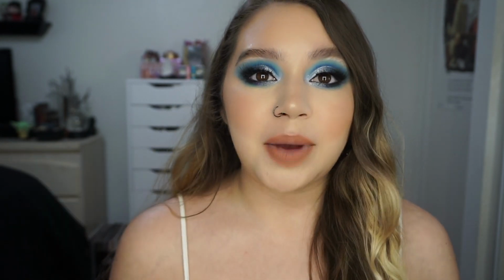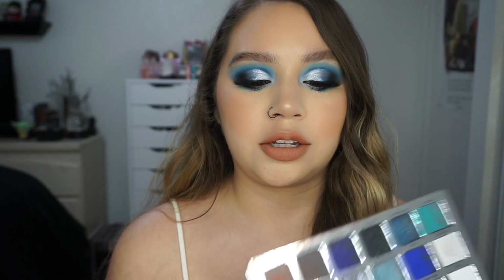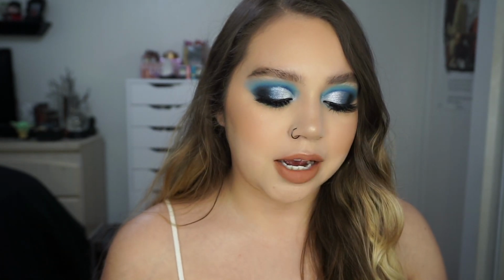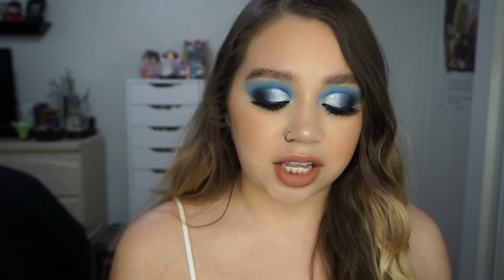So I love the packaging. I think it's really nice and it feels really nice and sturdy. I love that the pans are a little bit bigger than they look in pictures and stuff. They don't look like they're gonna be that big, but they are. They're a decent size. So I like that. I like the packaging. I like the color scheme.